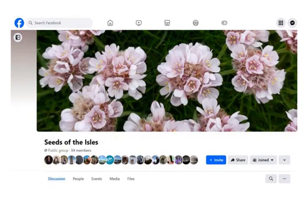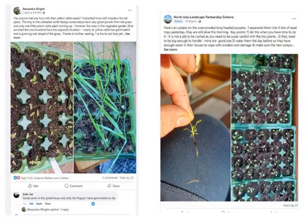So that we can share our results of our seed planting experiment, I created a Facebook group called Seeds of the Isles, and please feel free to join that if you'd like to see how our experiment is getting on. And here's a couple of posts from that group. Admittedly, it is mostly me doing the posts.